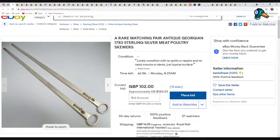Yep, quite possibly. It's the same as I sometimes do when I've got searches for Wedgwood. I will deliberately do a search on Wedgwood spelt incorrectly with an E. And if someone is collecting poultry skewers or meat skewers, they might well have a search that's set up with keywords that would indicate letter openers because they'd know it was a skewer when they saw it.